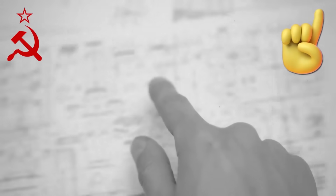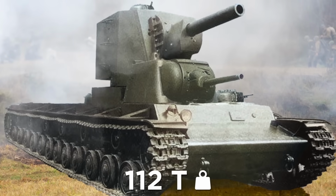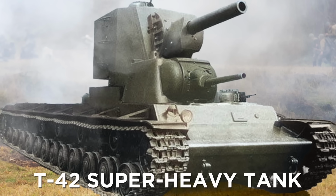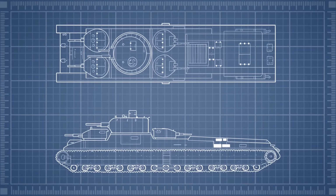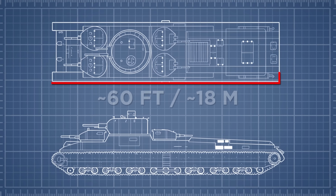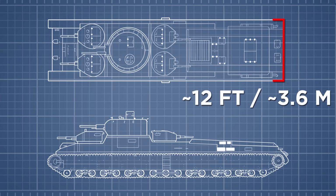But there was nothing medium about this bad boy. Feast your eyes on the schematics for what would have been a 112-ton monster of a machine, the T-42 Super Heavy Tank. Weighing so much, it's estimated the running length of the tank would have been about 60 feet, while the beam across would have been about 12 feet.